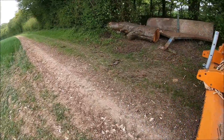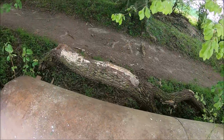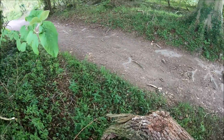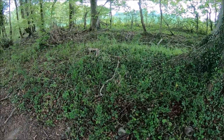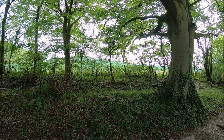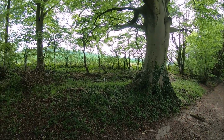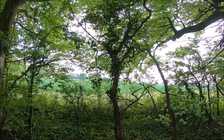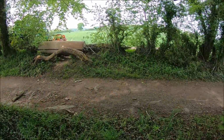Alright, so I've come back up to the log and the roller. I've got this trail cam. I'm gonna hide it somewhere. How can we hide it? Okay, can you see it? I'm pretty sure it's fairly well hidden, well camouflaged. I'll show you where it is. It's up off the ground, hanging in the tree there, look, upside down. See what we see.